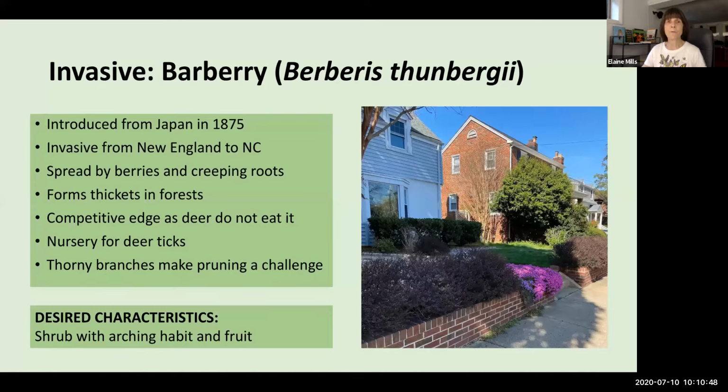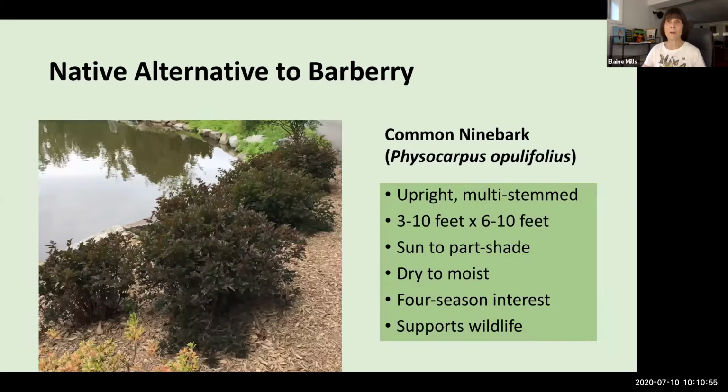So if you wanted to find a shrub with an arching habit and fruit, you might want to consider our native common ninebark, Physocarpus opulifolius. This is an upright, multi-stemmed plant. It varies from 3 to 10 feet in height, depending on the particular variety you're choosing. It's good for sun to part shade conditions and dry to moist soil conditions, and has 4-season interest, as I will illustrate.